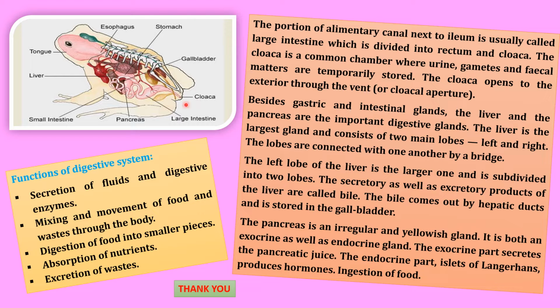One is left, another one is right. The lobes are connected with one another by a bridge. Actually here the picture is so small. Maybe you are not understanding, but I can say your liver consists of two lobes. This one is left, another one is right. Please follow this later. You will understand.